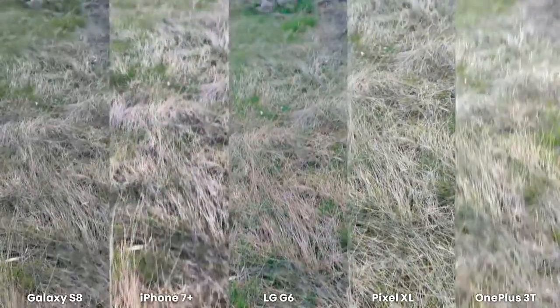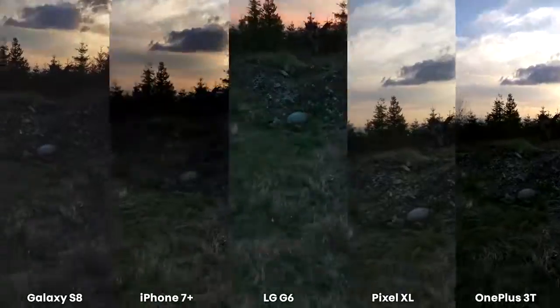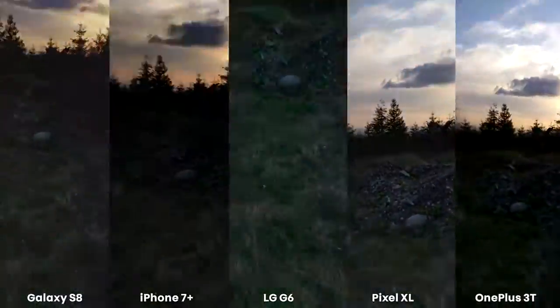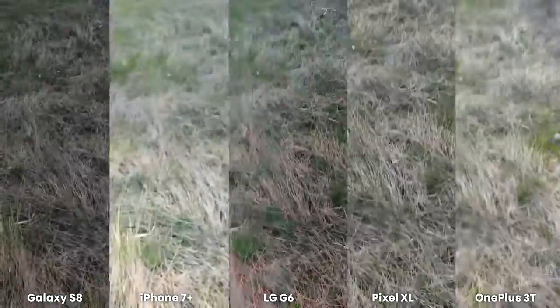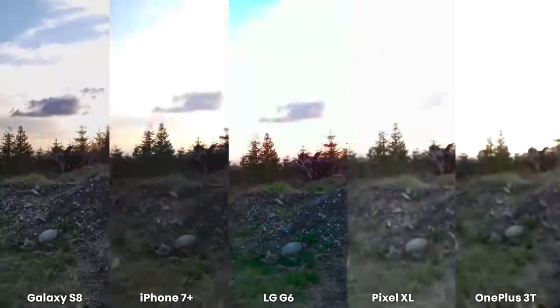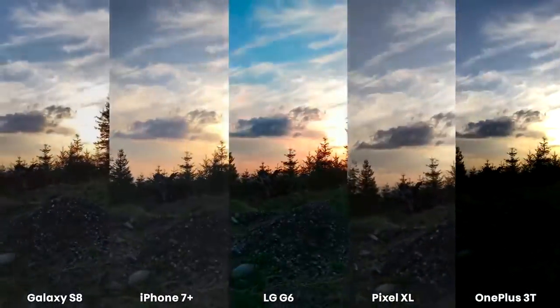Which one do you think has the smoothest transition? I can't really tell. The iPhone for sure doesn't. Let me see. I mean, they're all good. Yeah, they're all good, but the iPhone has this chop, and it's that exposure issue. Light to dark, there's a chop.